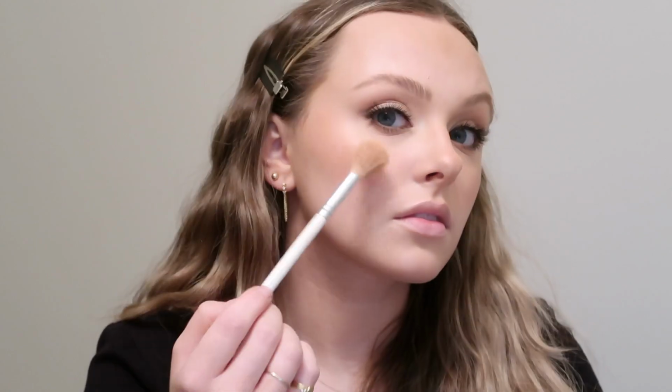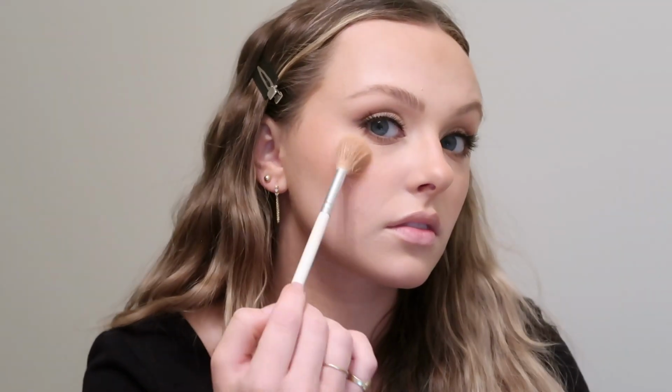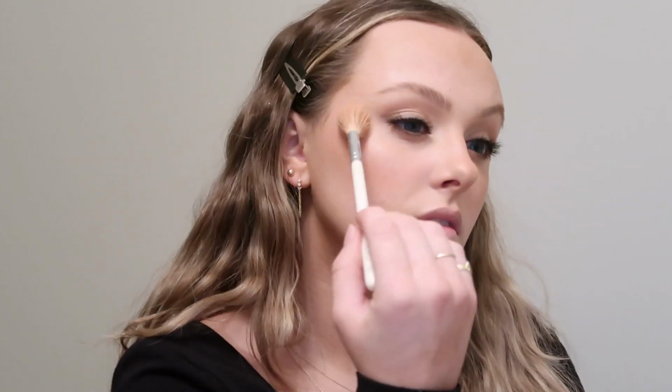I'm gonna put a little bit of highlighter on her chin. Cupid's bow, this is a cool trick to lift the lips. That very well-known cheekbone. You can also connect it with the brow bone a little bit. Make sure you blend it.